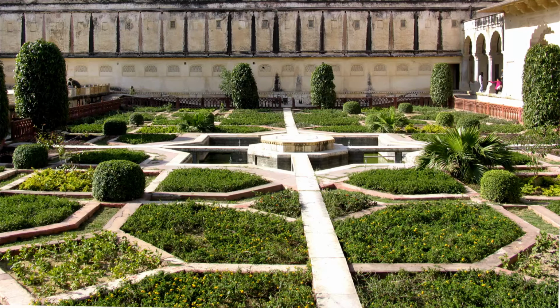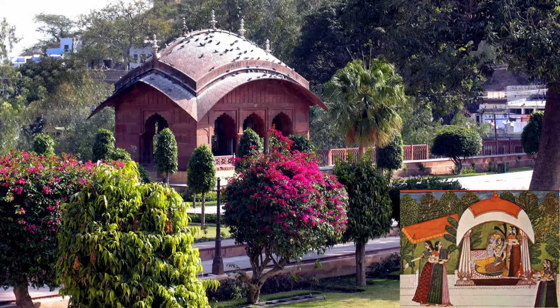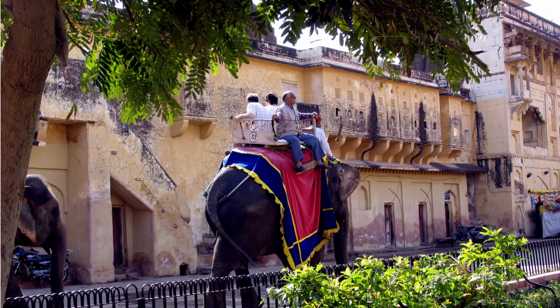The Amber Palace has two garden courts, and there's a marvellous restored garden on an island in the lake below the fort. It used to be visited by the ladies of the harem at night to enjoy the white-scented flowers. It's called the saffron garden, but in such a dry climate, saffron crocuses would have to have been replanted each autumn.